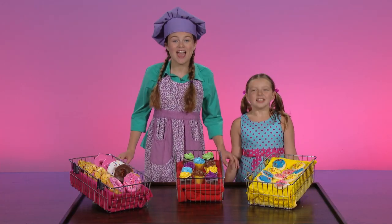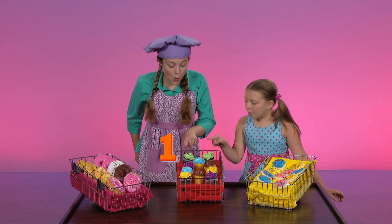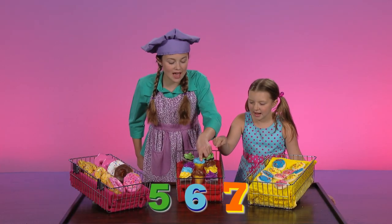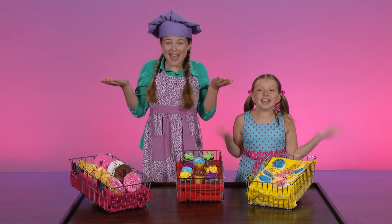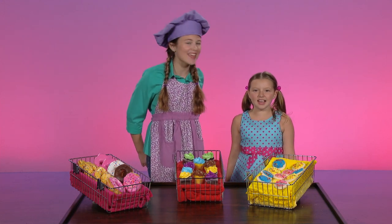Counting, counting, counting 1 to 10. Counting, counting, counting 1 to 10. 1 to 10 and 10 to 1 and do it all again. Counting, counting, counting 1 to 10. 1, 2, 3, and 4, 5, 6, 7. Wait, there's more! 8, 9, 10. Counting, counting, counting 1 to 10.